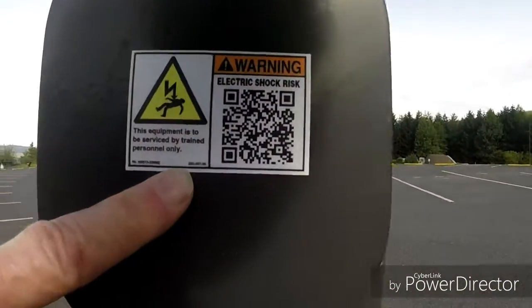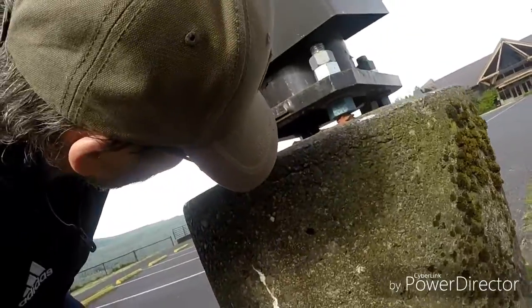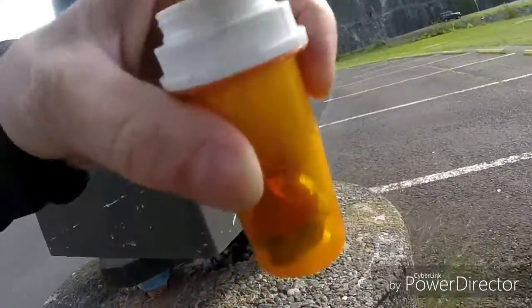Oh yeah, this is a twofer. That's right, a twofer. What do you mean a twofer? Let me show you. See that? That's a Munzie. Geocache. Yes. Just got myself a twofer.